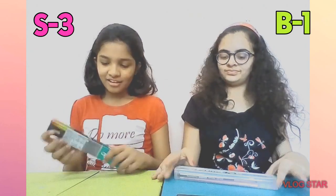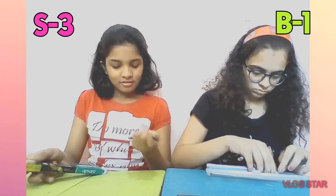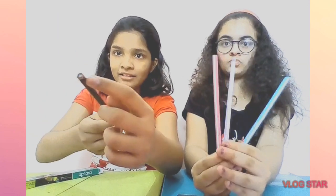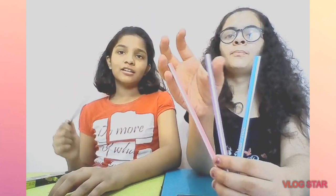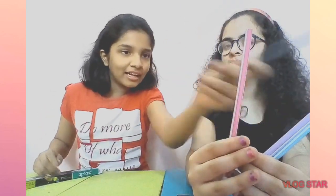Now for the pencils. Okay, let's show them one. Okay, you can see it has orange and blue. And you can see in the middle also, it's orange and blue. And she has colorful. Purple blue. Yeah. I have stunning black.